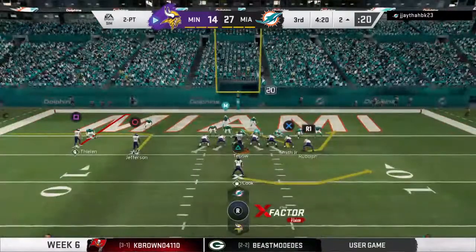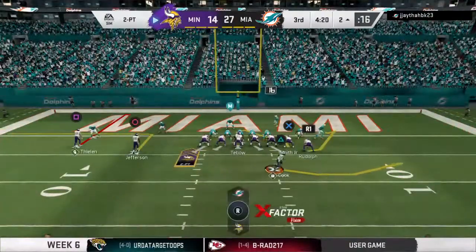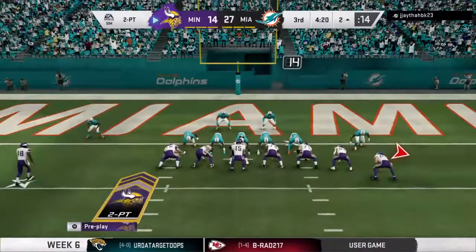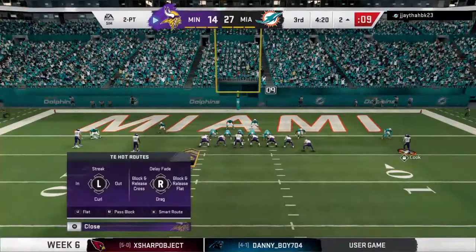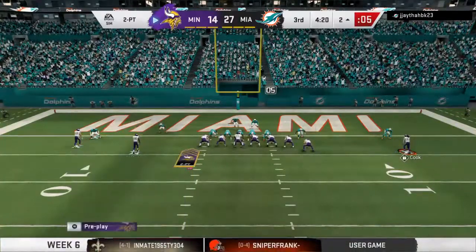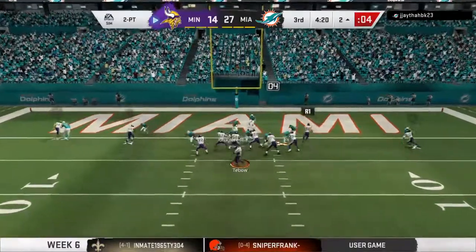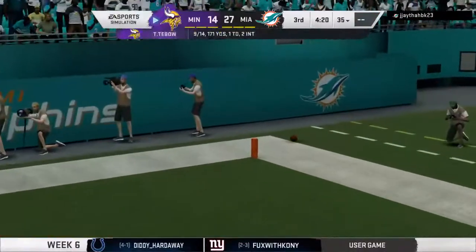The Vikings leave the offense on the field as they're going to line up and go for 2. They'll try and throw for it. To the goal line, but it's incomplete.